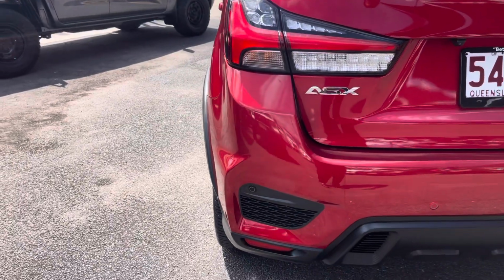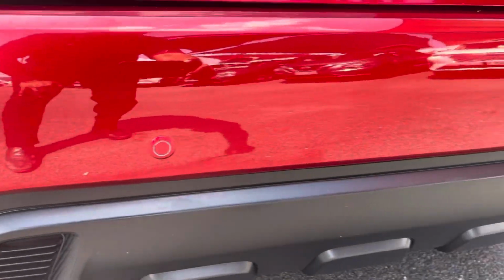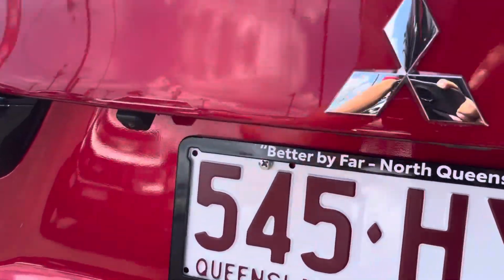Have a look on the rear of the vehicle. You do have your rear sensors. Get the camera up very close to there. 1, 2, 3, 4. Fantastic. And then just on the back of the tailgate, you do have your reversing camera as well too.